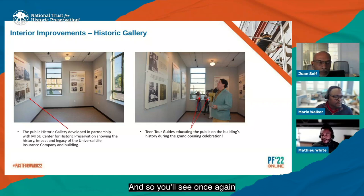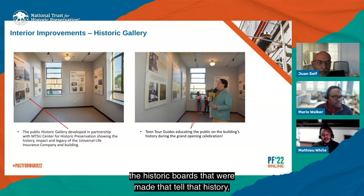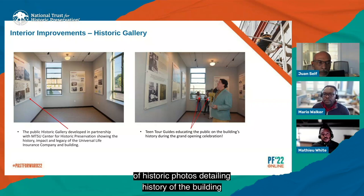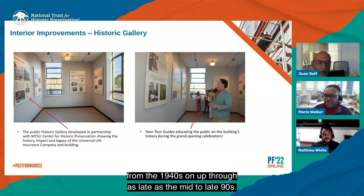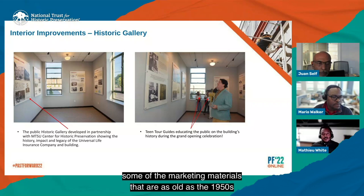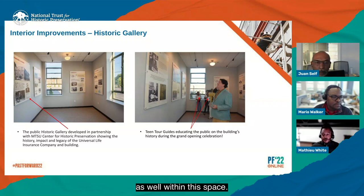You'll see, once again, in the image to the left, the historic boards that were made that tell that history. Part of the future planning that is ongoing now is to also add some display cases that showcase some of the objects that were found in the building as well. We actually have a wealth of hundreds of historic photos detailing the history of the building from the 1940s on up through as late as the mid to late 90s. We are working now to further tell that story and have some of those photo books, some of the marketing materials that are as old as the 1950s, and showcase some of those objects as well within this space.